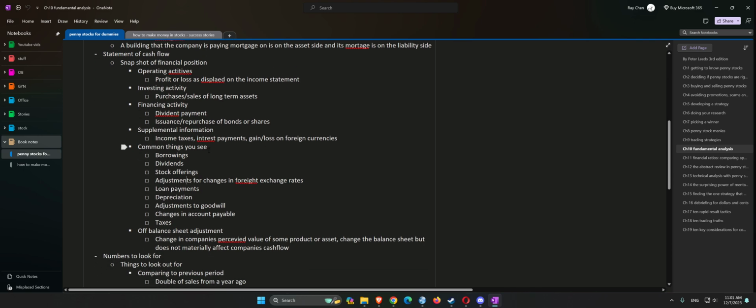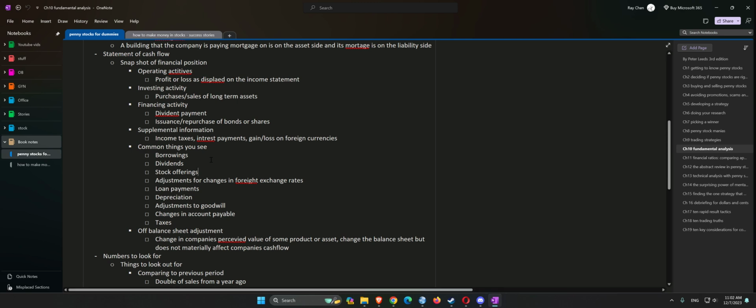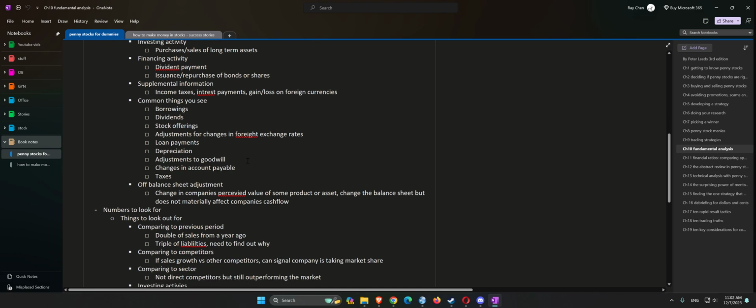Other common things you can see will be borrowings, dividends, stock offerings, adjustments for changes in foreign exchange rate, loan payments, depreciation, adjustments to goodwill, changes in accounts payable, taxes. There are also off-balance sheet adjustments, changes in the company's perceived value of some product or asset. So you will see a change on the balance sheet, but it does not materially affect the company's cash flow.